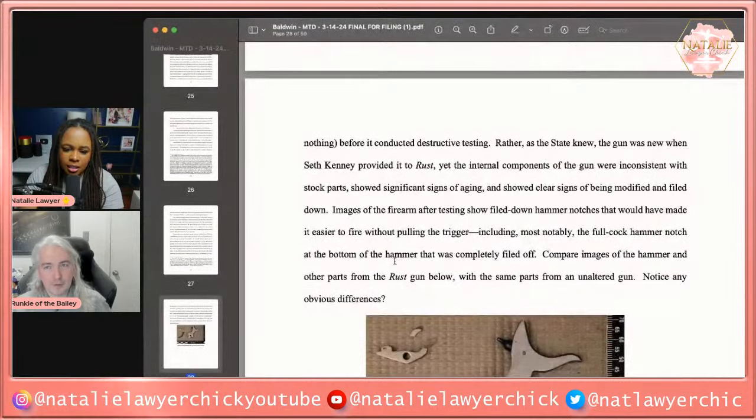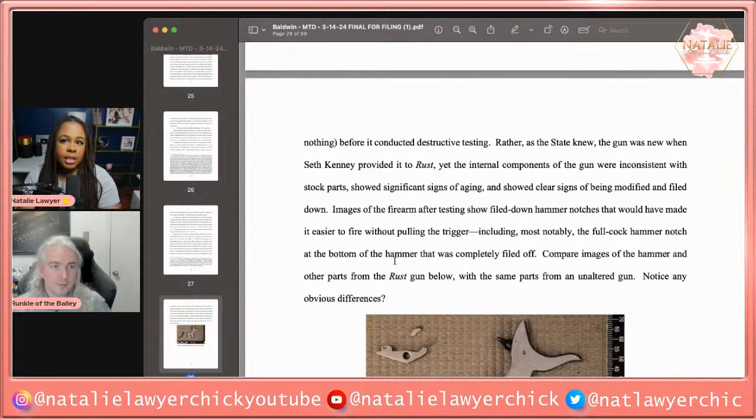When they say different gun, it's like the same make and model. It's just like a demonstrative, basically. Yeah.